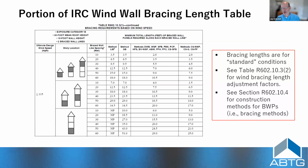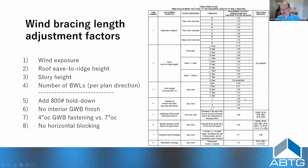So, this is your minimum bracing default amount, to which you apply some adjustment factors that are in this table. And you could end up with more than 8 feet with all these combined adjustment factors, or less than the tabulated amount, depending on your building configuration. And so the adjustment factors fall into 8 different types in this table, depending on your conditions.